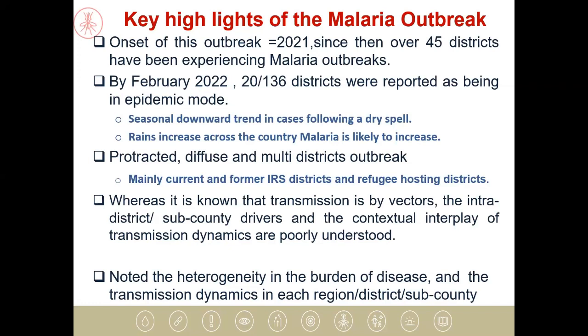Mainly, surprisingly, these have been happening in either current or former indoor residual spraying districts and districts in the refugee setting. And whereas it's known that transmission is by vectors, we also note that the intra-district, intra-sub-county drivers and the contextual interplay of transmission dynamics are poorly understood. For some of us who want to do research, like currently, we're really looking for someone to make us understand the drivers of malaria transmission in Karamoja region. So for those who want to do research, this bullet is very, very important. And I am very sure you can easily find funding if you so want to do it.